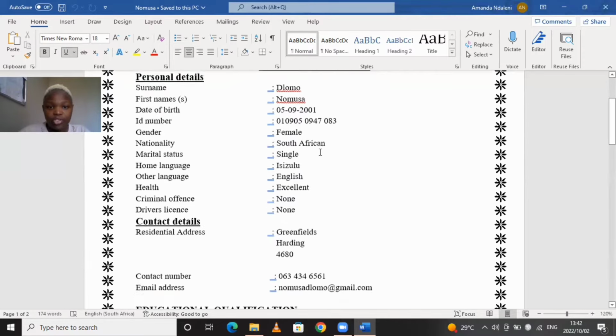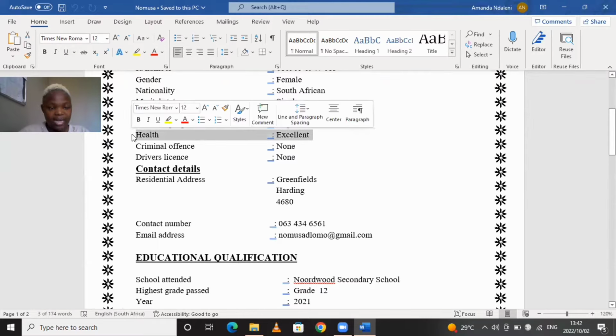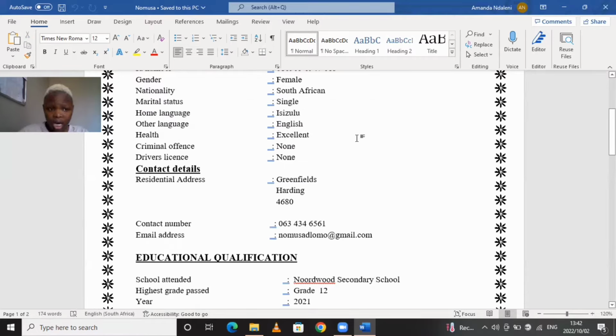And then you write your gender, your driver's license. And it is important for you to put your criminal offense if you are applying for a job abroad. This part is very important, your health status, because you cannot go to other countries if you are HIV positive or if you have some kind of illness.